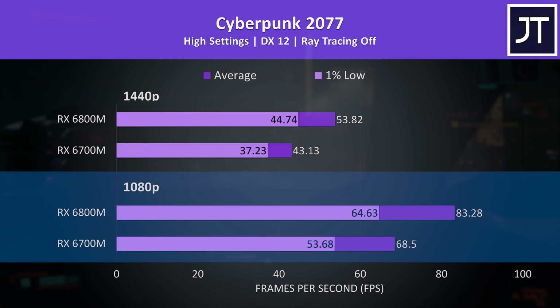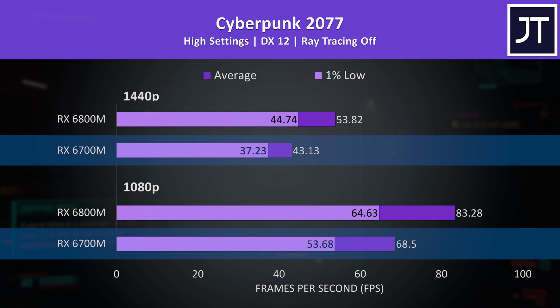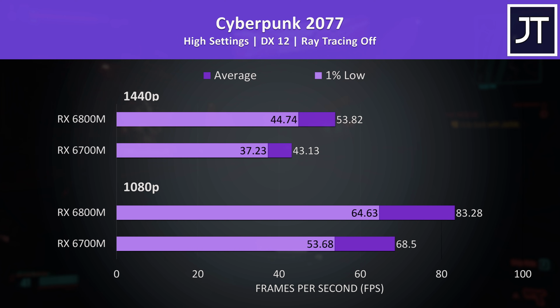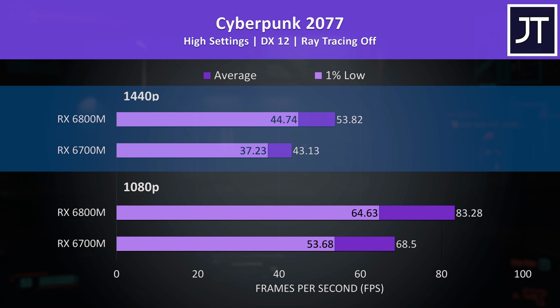I've got the 1080p results down the bottom and the 1440p results at the top, with the RX 6700M results below the RX 6800M results. The 6800M had above average gains over the 6700M when compared to the 17 game average, with a 22% higher average frame rate at the lower 1080p resolution and a 25% boost at the higher 1440p resolution. And even its 1% low was higher than even the average FPS from the 6700M.